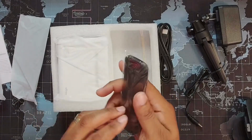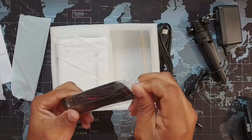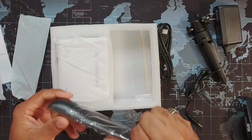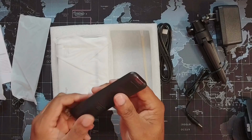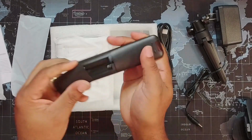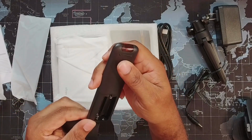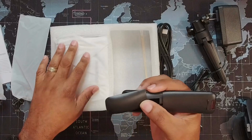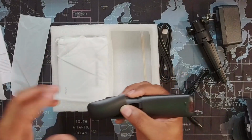Then you got the simple, easy to use remote control. Let's take it out. Let's see if it has any batteries in there. Toss that to the side. Let's see if we got any batteries in here. Doesn't feel like any batteries in here. Nope, but it looks like it'll take two AAA batteries. That would have been nice to have some batteries in here, but here's what it is. For the price, I'm not complaining.